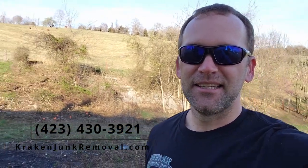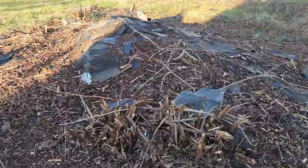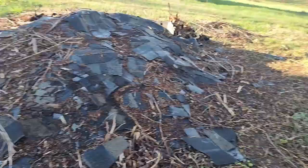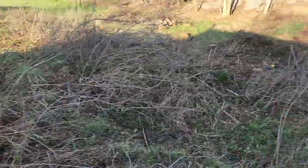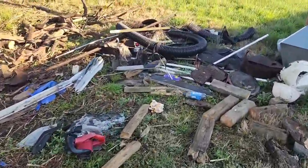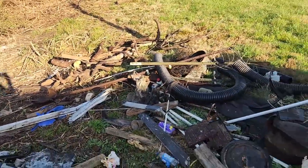So today, we're going to be cleaning up this yard for a customer of ours. He called us the other day to clean up some shingles that had been left on his property when he first bought the house. So we're going to take a look and show you guys what it involves. All right, so we got this pile here, all these shingles that we're going to get cleaned up. And then we're going to clean up all this junk and debris here.